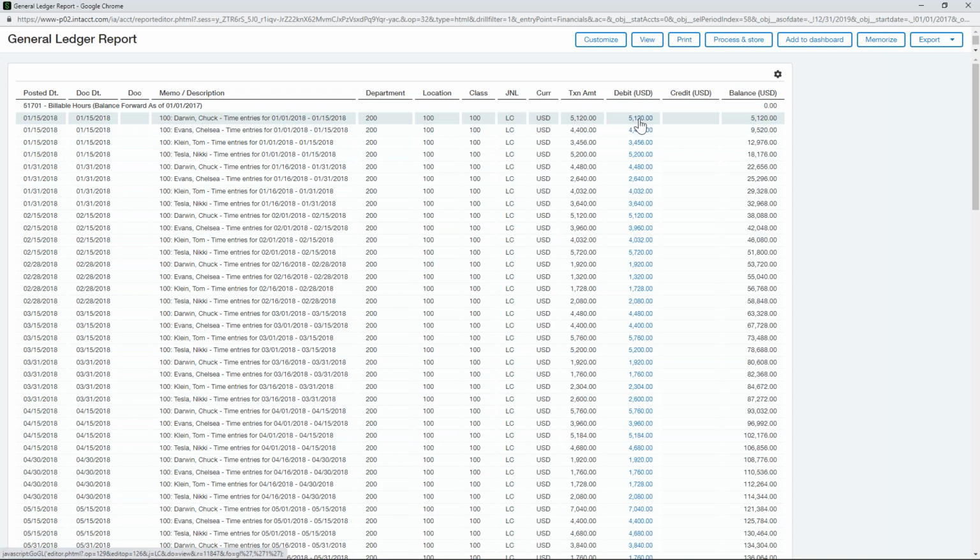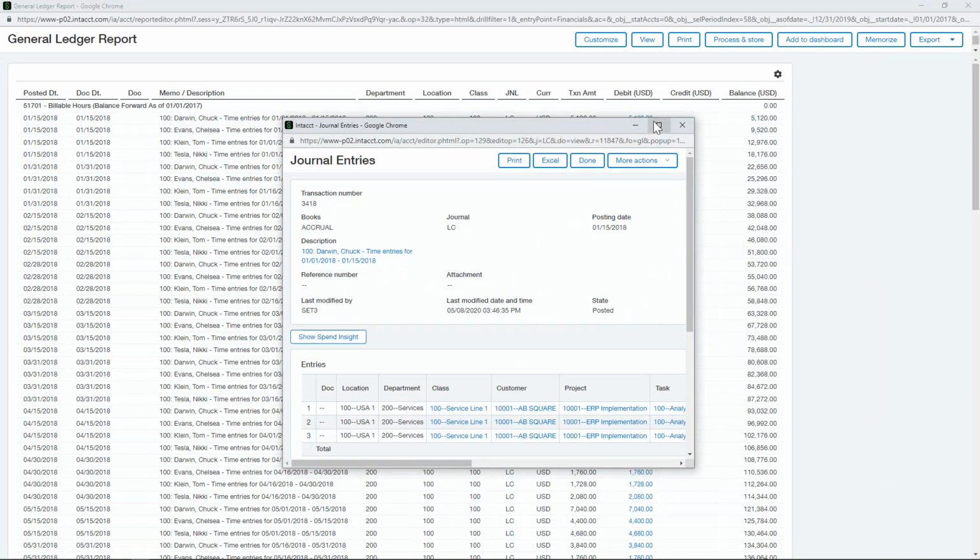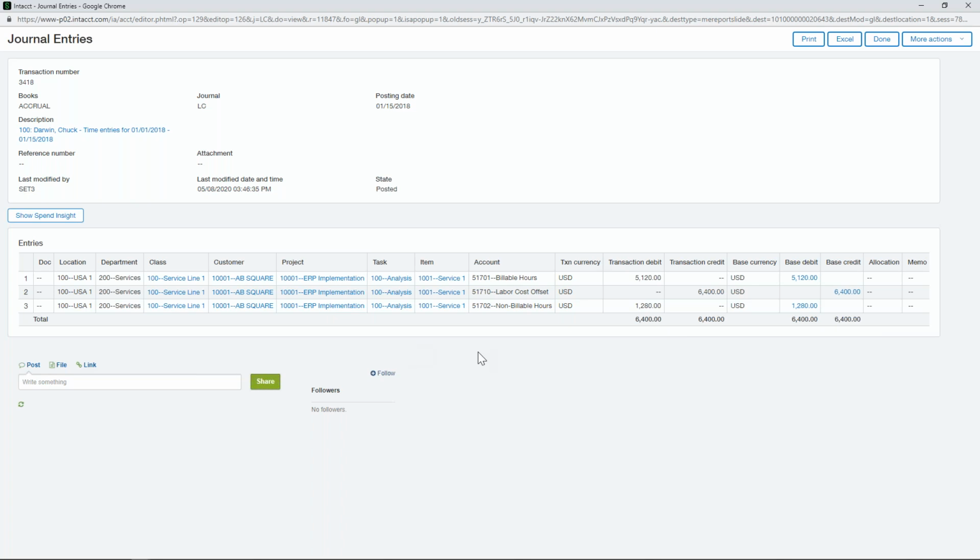And if I wanted, I could simply drill down from here, and it will take me down to the details of that posting. So I can, if I want to, see how we're posting the debits and credits to the billable hours, the offset labor accounts that I've created, and any non-billable hours. How does it understand this? It understands this because it's coming from a timesheet. In this case, it's coming from Chuck's timesheet.